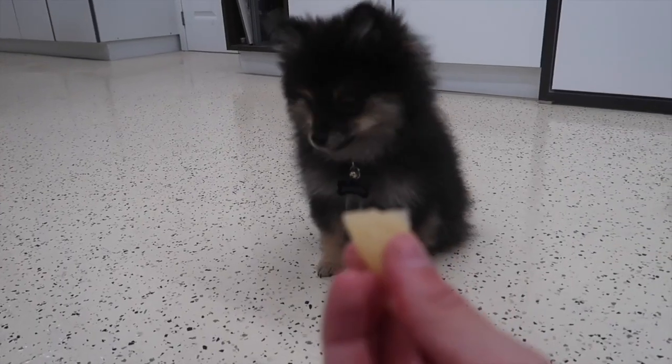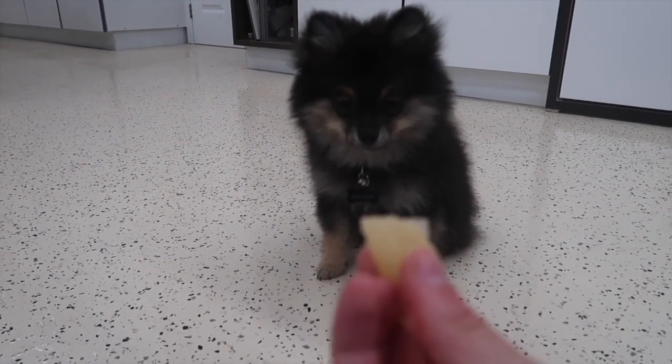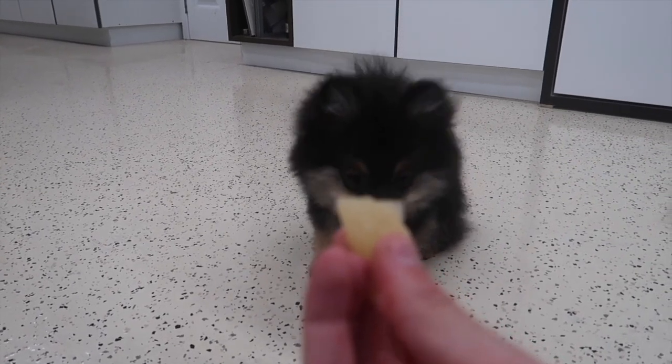Arthur versus a lemon. I didn't know what his reaction would be. He wanted nothing to do with the lemon. He actually almost fought the lemon. Just watch.